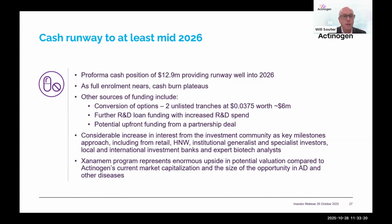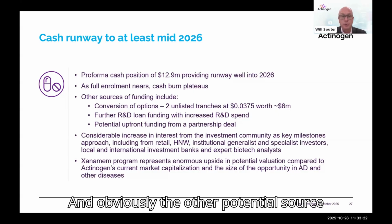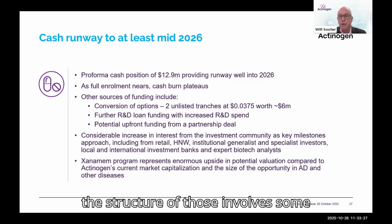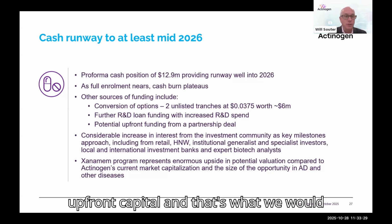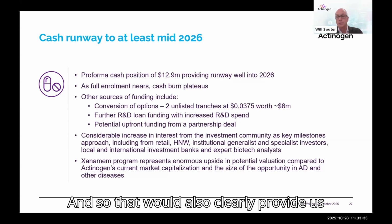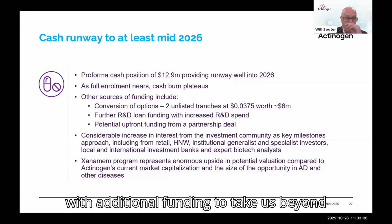And obviously the other potential source of capital that we've been talking about is a possible partnership deal. Generally, the structure of those involves some upfront capital, and that's what we would be targeting and what we would expect. And so that would also clearly provide us with additional funding to take us beyond where we're currently funded to.